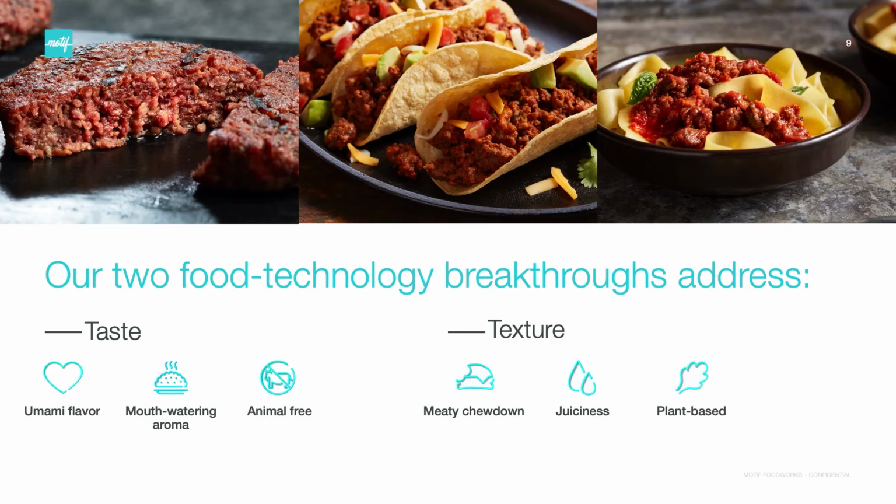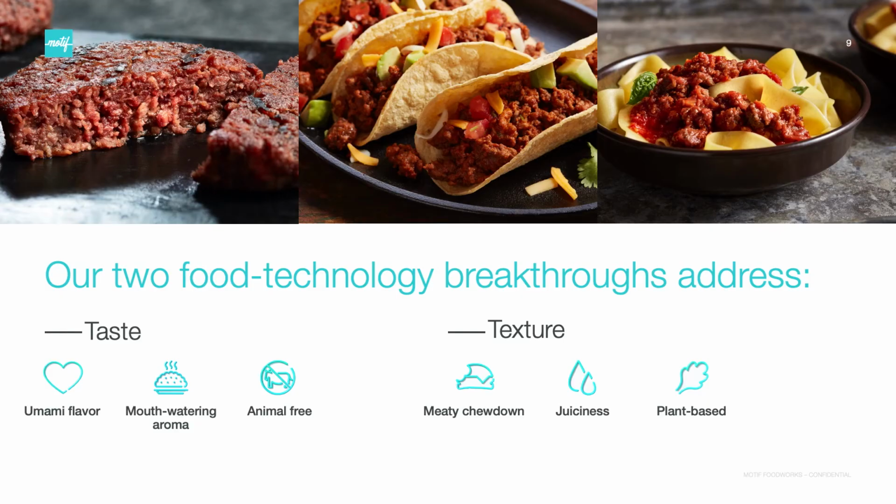So I am happy to tell you that Motif Foodworks has created 2 new technologies to improve plant-based food. One is to drive taste, aroma, and appearance. It is a protein that provides that iron chemistry into the meat. It gives it all of those flavor attributes. The second one is an agent that mimics the structure of connective tissue. Connective tissue, as you know, is one of the big drivers of the texture in a meat product.